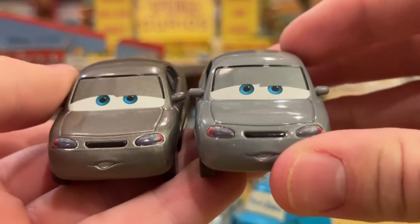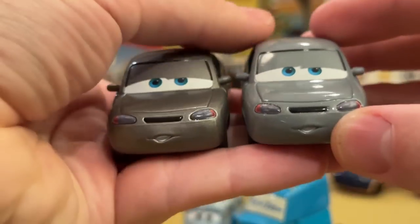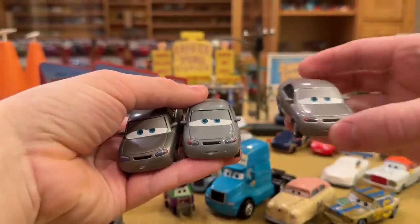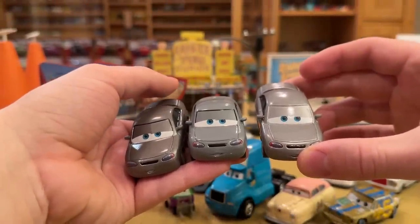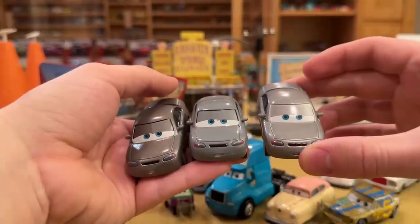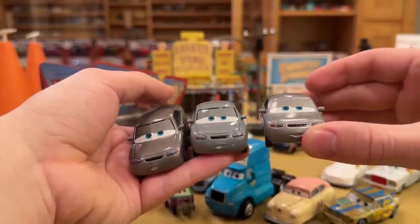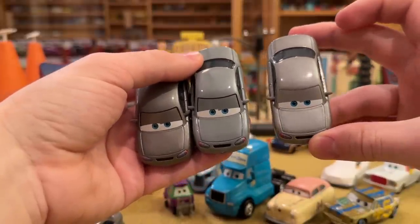One that I don't like as much though is this one that I just brought out. This was the first one I showed you. You can see that we've reverted to a much flatter shade of gray that isn't as granular, doesn't have the Spectraflame metallic texture that some of these other two have. But same expression, and the black frame around the windshield is there.